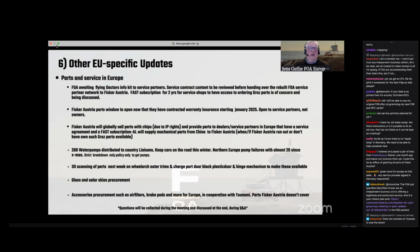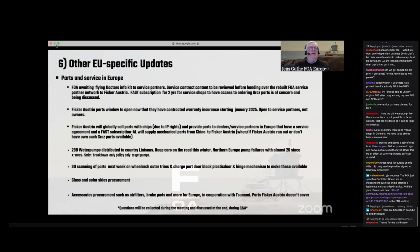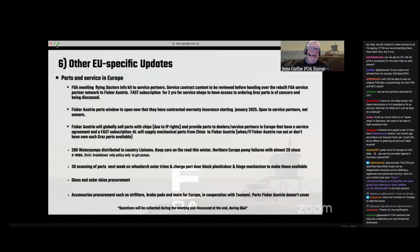And we are now trying to get along with the wheel arch trims. We've picked that out of a Frankenstein car, a donor car, and I saw them on Friday, and they are now on their way to Northern Norway to be scanned, and then there'll be STL files that can be shared in the EU and in North America to have those 3D produced.